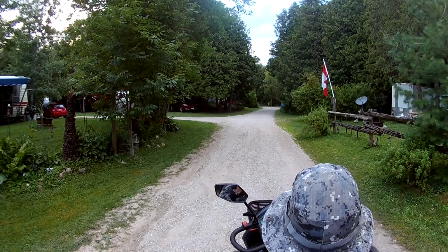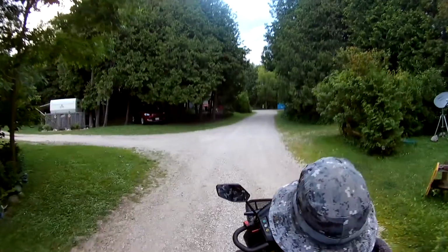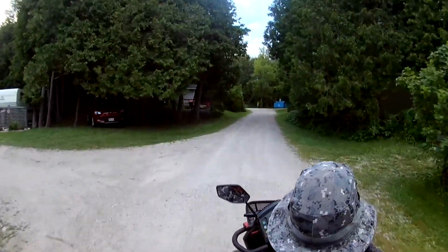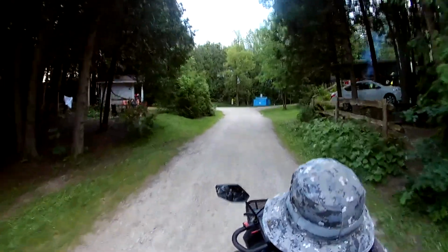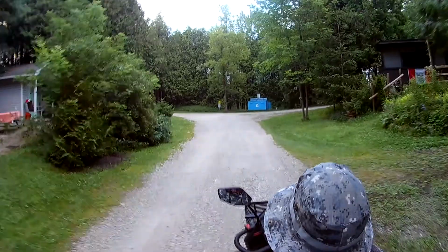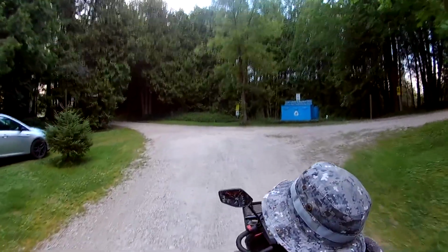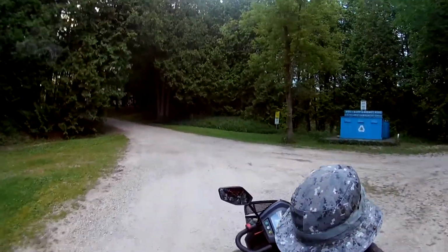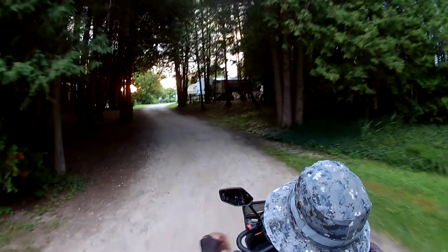Heading home, I decided not to take the whole highway all the way into town. I get to the side road there, and I take the back roads in. And I'll tell you, the monster is a joy to drive on the open roads. It's so smooth, it's so easy to control, and it's just the freedom of being out. It's really, really nice.